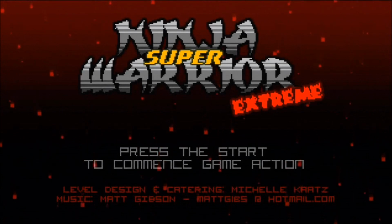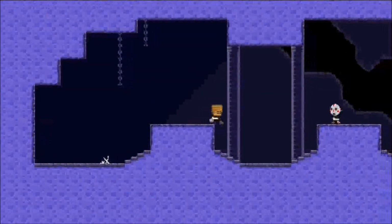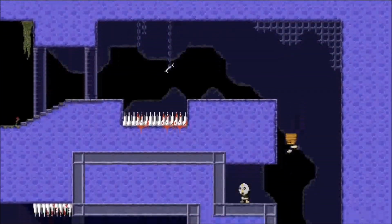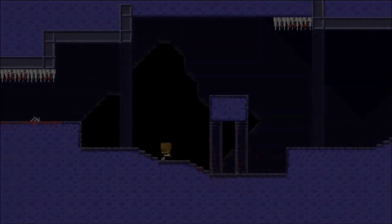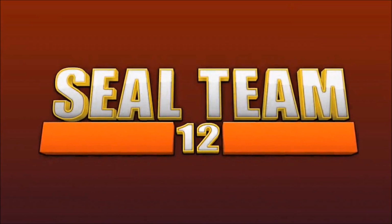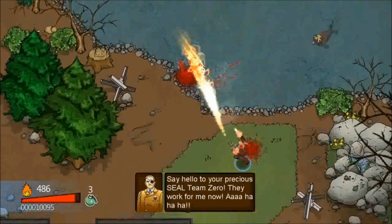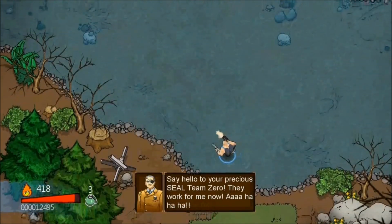Super Ninja Warrior Extreme from Ho Hum Games, which is high-speed ninja action along the lines of Shinobi or Ninja Gaiden, that sort of thing. Speedy slicing and dicing. SEAL Team 12 from Social Loner Studios, which is a throwback to the top-down action games from old, like Ikari Warriors and Commando.